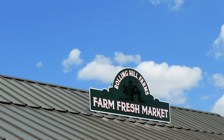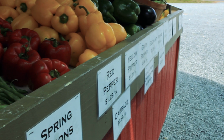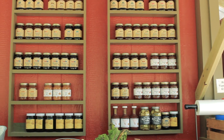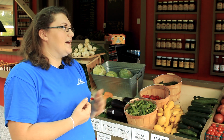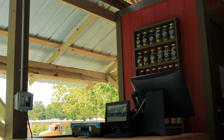Previous POS systems that we used were very basic. So we needed something that was going to be quick and easy to produce solutions for when our lines are busy, but also clear for the customers so they can see exactly what they're purchasing, the pricing, and how their receipt breaks down.